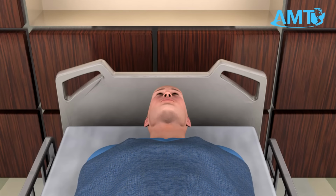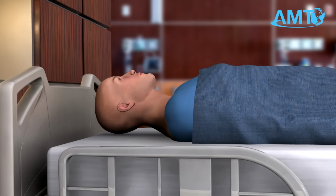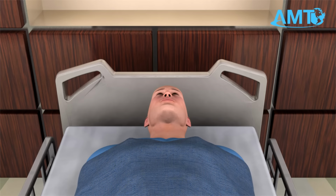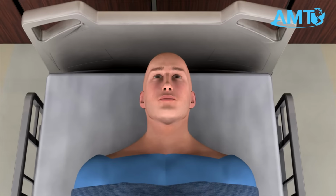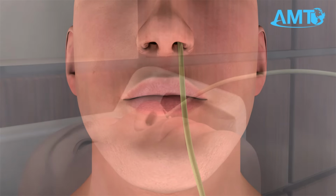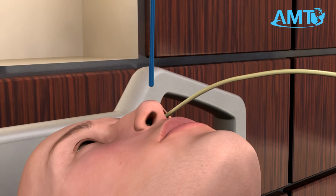Before beginning the placement of the AMT Bridle Pro, it's recommended to have the patient in a supine position. With the AMT Bridle Pro model, lubrication is no longer necessary, but lubricant or water may be used if desired. The AMT Bridle Pro may be placed before or after the nasal tube, except in the case of pediatric patients, in which the Bridle Pro is recommended to be placed prior to the nasal tube.